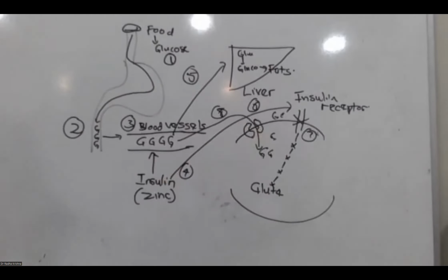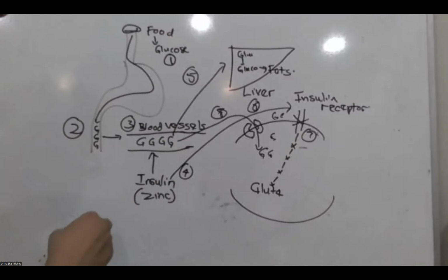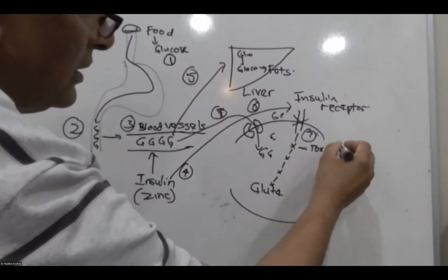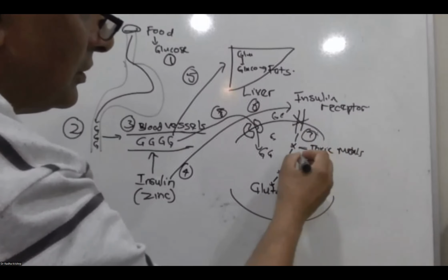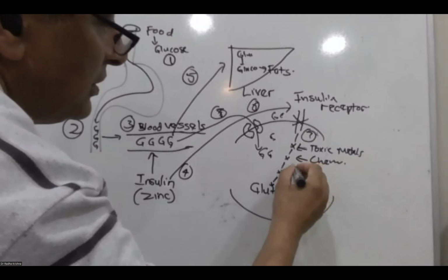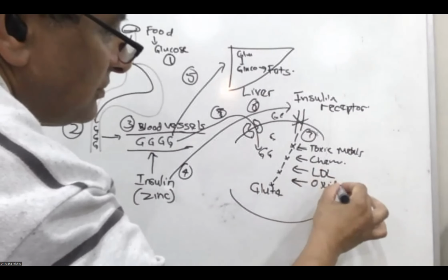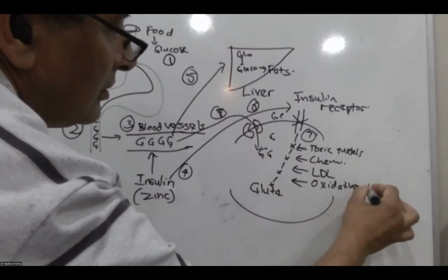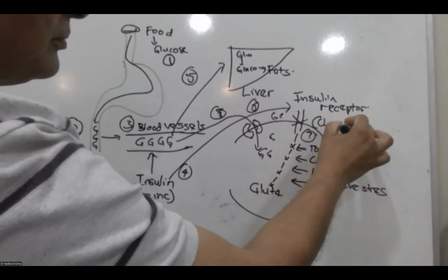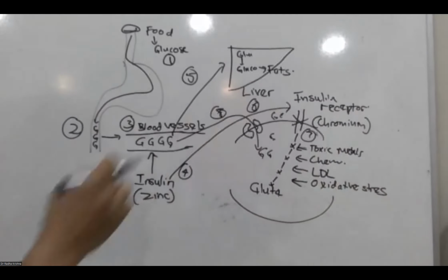So what can aggravate the insulin resistance? Number 1 will be toxic metals can block this signaling pathway. Number 2, chemicals. Number 3, LDL. Number 4, oxidative stress. So to open up these, you require chromium. So when you see zinc or chromium deficiency, it is a pre-diabetic.